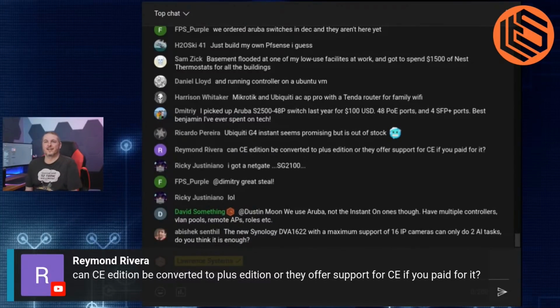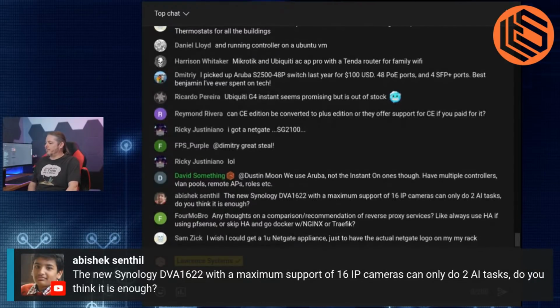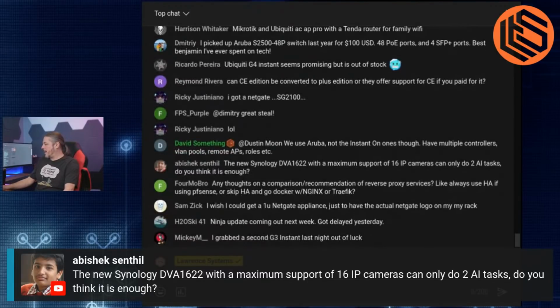Now, I want to test one of those, the Synology DVA1622. It can only do two AI tasks, but does it do those AI tasks across all cameras? That's the part I'm not sure about. I have not tested any of their DVA ones. It's on my to-do list to get one and test it out. We do a lot of Synologies. We just haven't done any of the DVA ones.